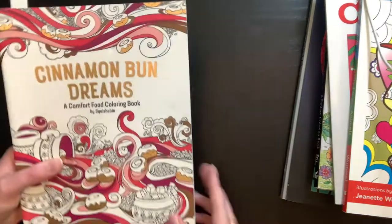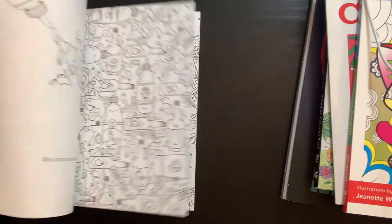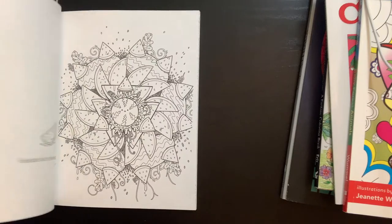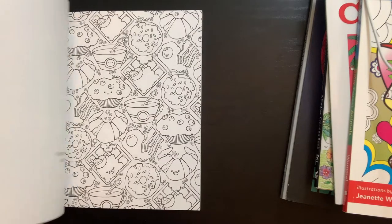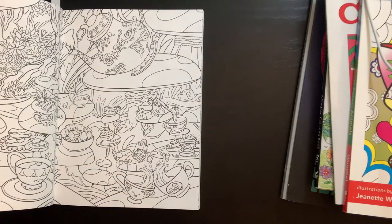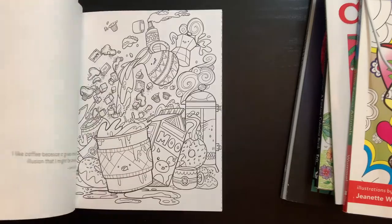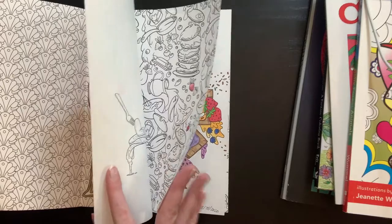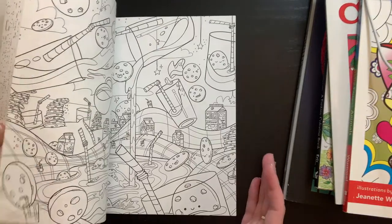And then a picture of candy. So I picked Cinnamon Bun Dreams because most of this book has candy or sweets. Okay, that part doesn't because that's the lunch part. But there's sweets. There's a peppermint page in here somewhere. But I counted this book because a lot of it is sweets. There's my Pop-Tarts, which I guess some people could consider candy.